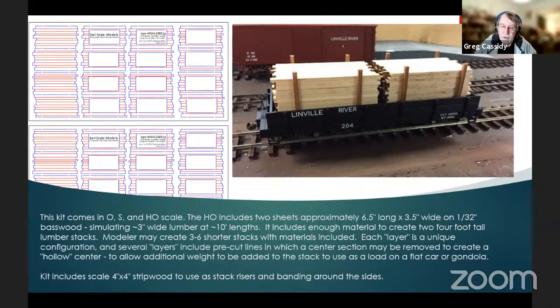Another pack in O scale is approximately 14 inches by 6 inches on 1/16 inch basswood, simulating about 3 inches wide lumber at 12-foot lengths. These include enough material to create 2 4-foot tall lumber stacks. The modeler may create 3 to 6 shorter stacks with materials included. Each layer is a unique configuration and several layers include pre-cut lines in which a center section may be removed to create a hollow center to allow additional weight to be added so the stack can be used as a freight car load on a flat car or gondola.